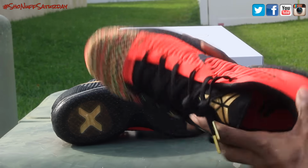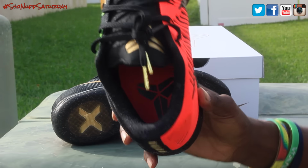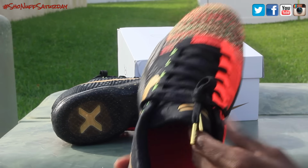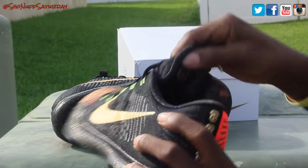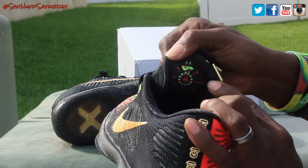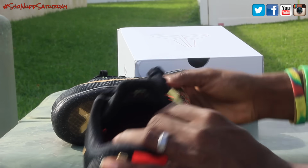24K. Red inside with the Black Mamba logo there. And also it has snowflakes here. Don't know if you guys can see that. And then on the inside of the tongue, you have the number 24. And it's a basketball with a diamond there, so it's a ring. The Christmas colors in there also.